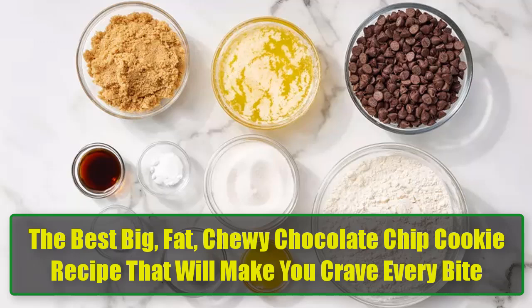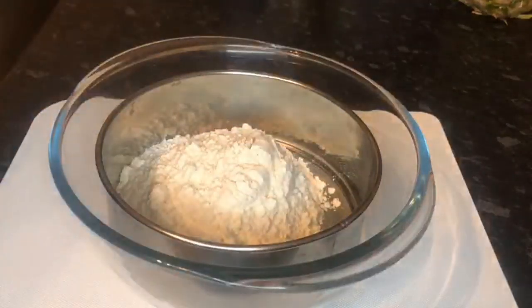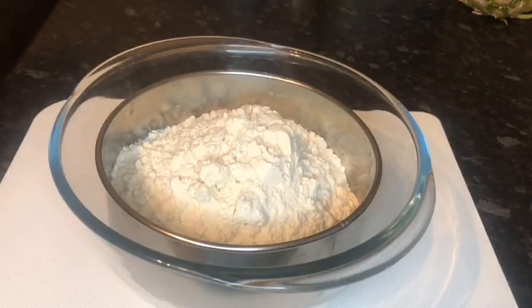The best big, fat, chewy chocolate chip cookie recipe that will make you crave every bite. There's nothing like the smell of freshly baked chocolate chip cookies filling the air. Soft, chewy, and packed with gooey chocolate chips, these cookies are a true indulgence. If you've ever wondered how to make the big, fat, and chewy cookies you see at bakeries and specialty shops, look no further. This recipe is the answer.